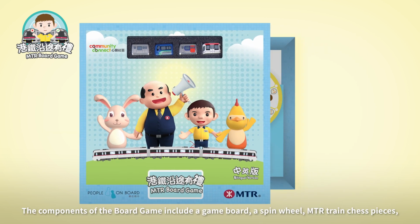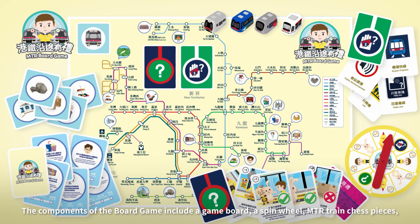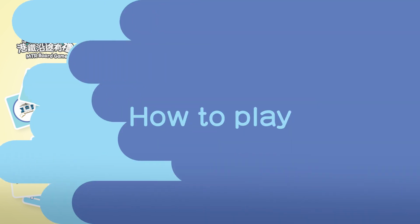The components of the board game include a game board, a spin wheel, MTR train chess pieces, as well as sets of customer service center cards, chance station cards, mission cards, and item cards.